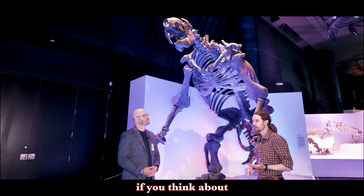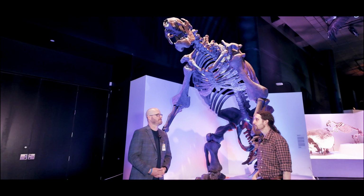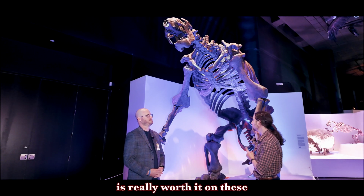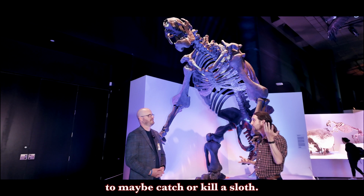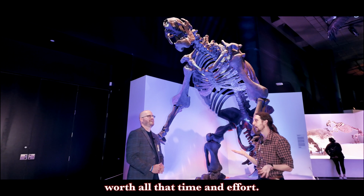I mean, also, if you think about if one of the big predators that may have helped drive these to extinction is humans, there's a lot more meat on these big guys than there is on those little guys. So the effort is really worth it on these, whereas all the time it would take you to maybe catch or kill a sloth, the small guys that live up in the trees, would maybe not really be worth all that time and effort.